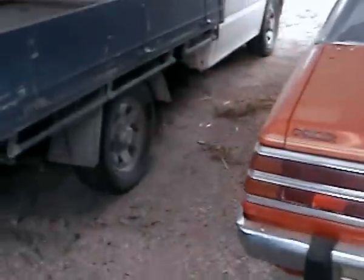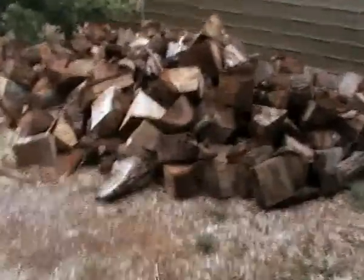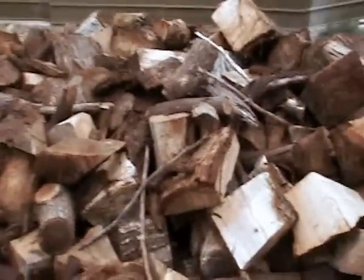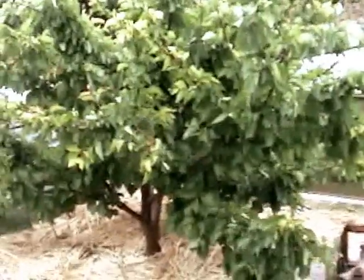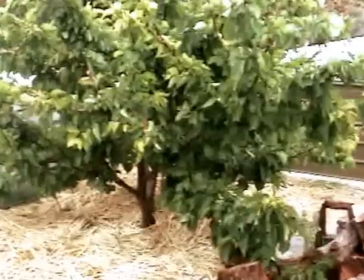Got to walk through my unfinished workshop to the apricot tree. Lemon, apricot. Now this firewood's all in aid of an internal combustion stove. This is my attempt at growing just for fun.